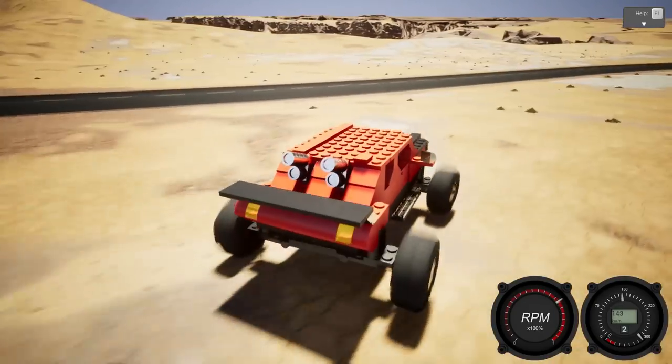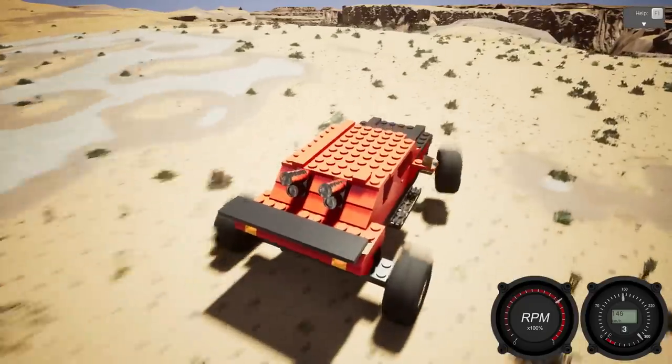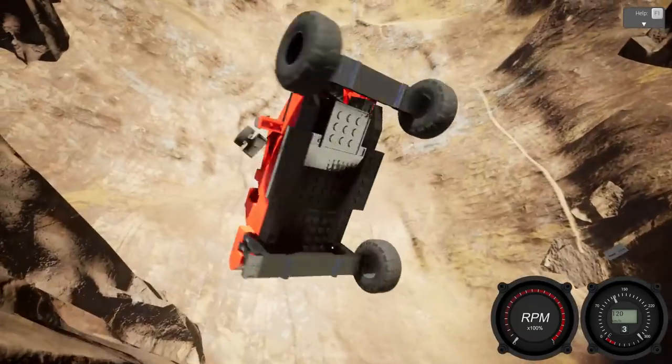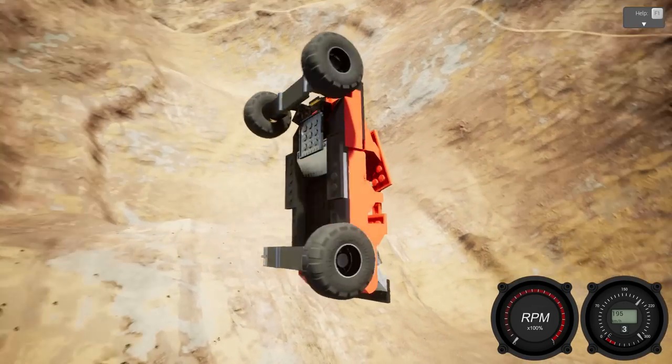You know what, hold on, I think we have some extra stuff. Wow, its ability to not flip is incredible. Like, oh crap, oh god, all right, that's not what I had in mind. Well, down the cliff, oh! Well, when it was called Canyon, they weren't kidding.